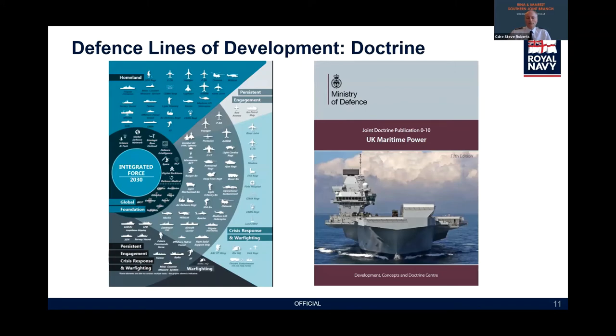I'm going to talk through what we call in defence lines of development. So how do I knit all these different types of artifacts together to deliver a capability? And actually, the starting place for me is always doctrine. Always a bit maligned, but really important. Only maligned if it is neglected and becomes dogma, but actually doctrine for me is the foundation for being able to deliver the ship and ships that the nation and the Navy need.